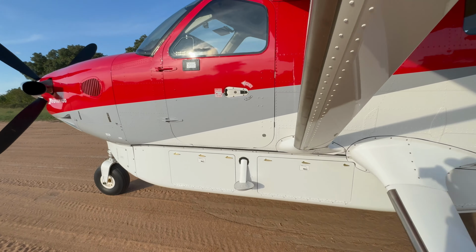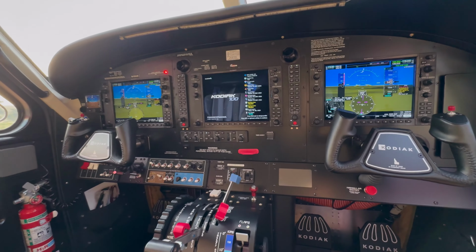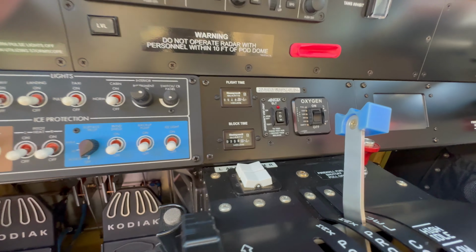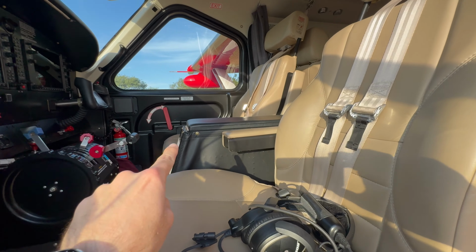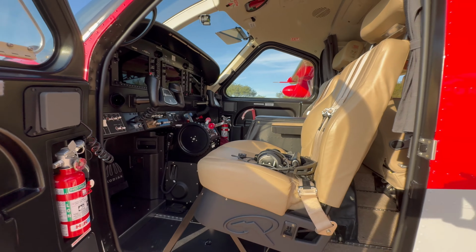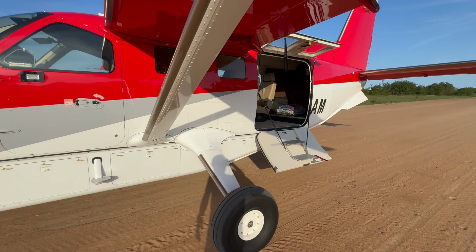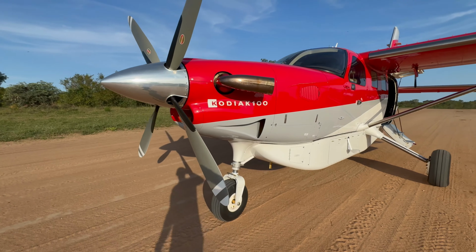Of course, on the inside, we have the Garmin G1000 NXi, GFC 700 autopilot, just over 640 hours total time. Here's the TKS tank in the center console. As you can see, the seats, the carpet, the interior, the exterior, all have been very, very nicely maintained. Only 2 owners, both private owners, never chartered.